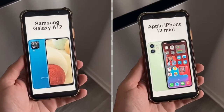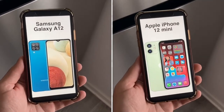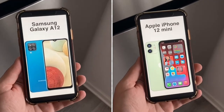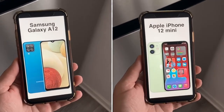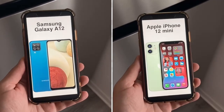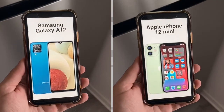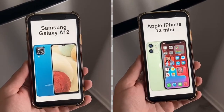What's up guys, in this video I'm going to compare the Samsung Galaxy A12 with the Apple iPhone 12 mini. Let's get into it. The Samsung Galaxy A12 was released in November of 2020, while the iPhone 12 mini was released in October of 2020. So these devices were released really close to each other.